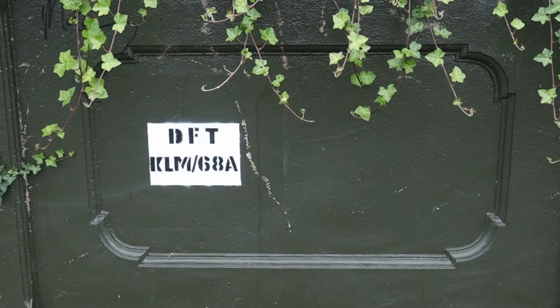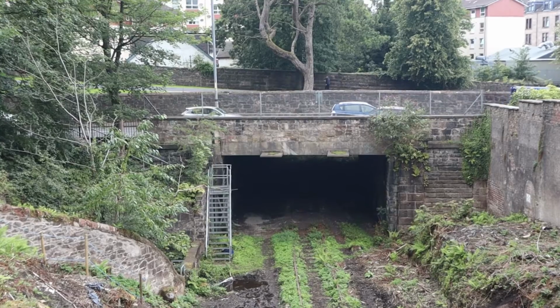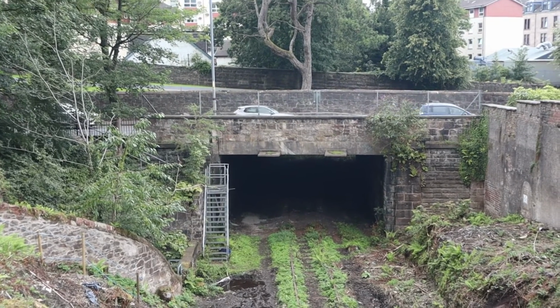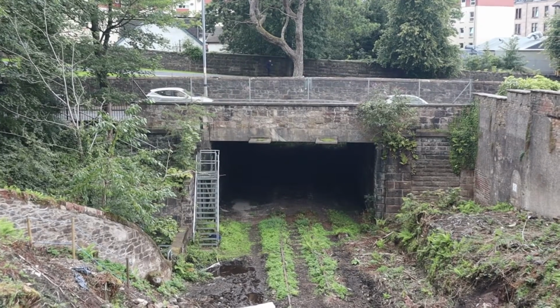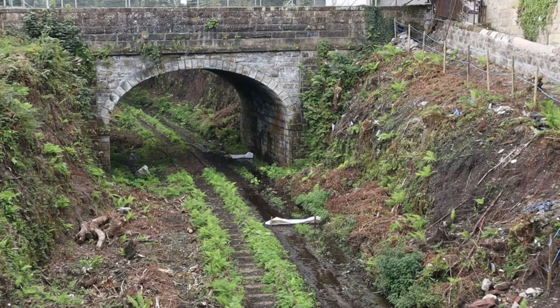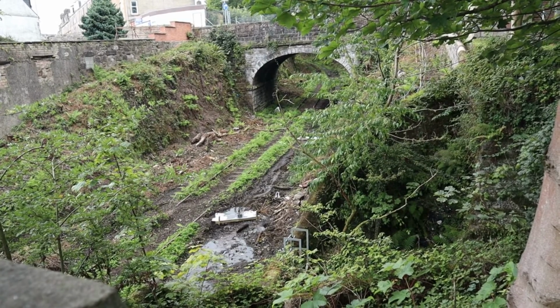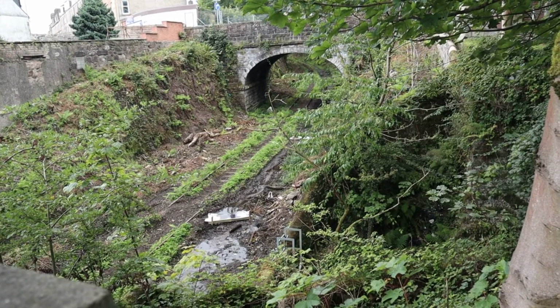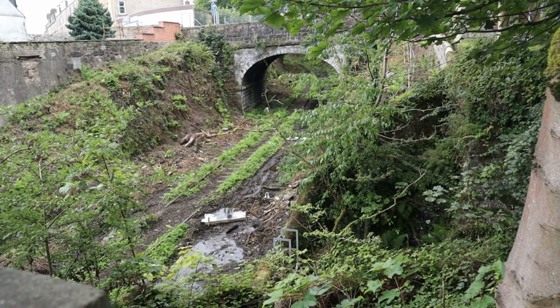It still has a bridge number, I guess that's Department for Transport, Kilmacolm 68A. This is on Brackleston Street at the corner of Murdieston Street, for those that want to use Google Maps to find it. And I'm stood on the entrance to the tunnel on Inverkip Road. You see some of the track still in situ there. It's odd that the tracks are in place in some parts of the old track bed but not others.